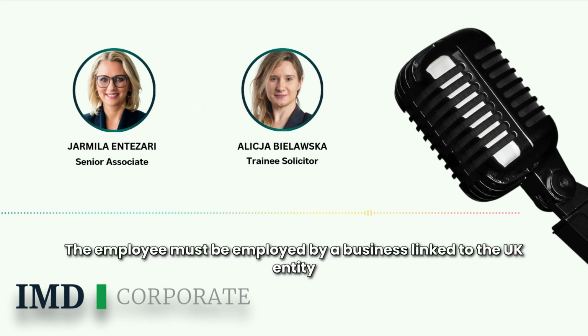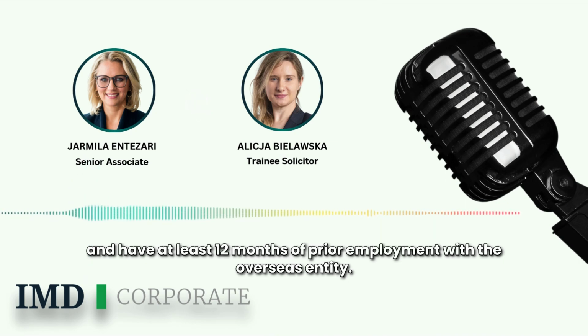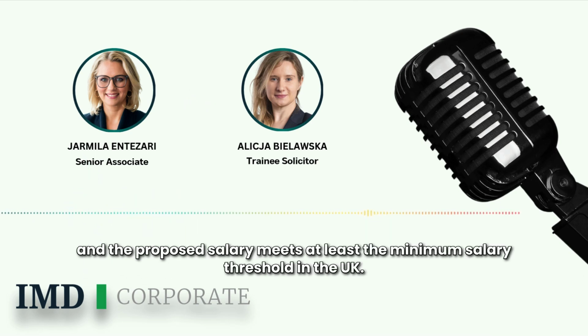That's correct. The employee must be employed by a business linked to the UK entity and have at least 12 months of prior employment with the overseas entity, unless the employee is earning £73,900 or more per annum, and the proposed salary meets at least the minimum salary threshold in the UK.